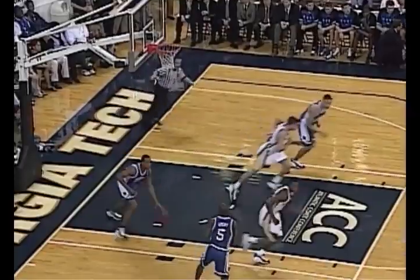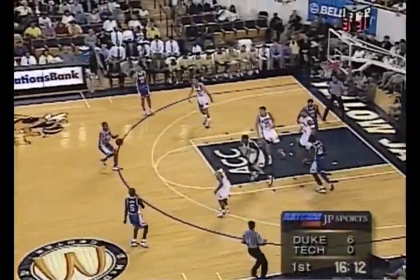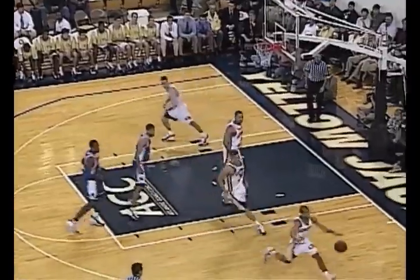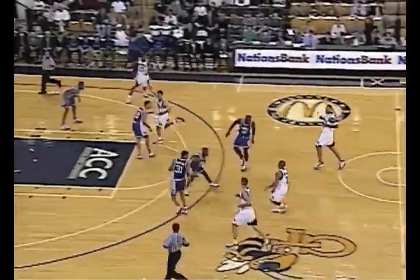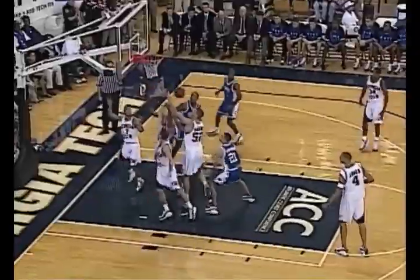Air ball for Collier into the hands of Carrawell. Stop and pop for 3. Chris Carrawell no good. Akins runs down the miss. Tony drives, controls it, throws it up and off.